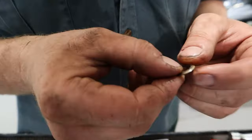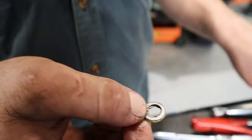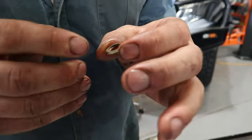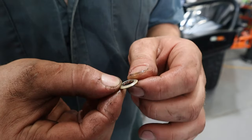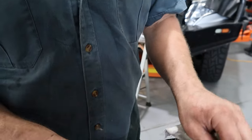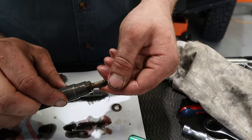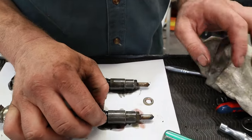Yeah, look, they're really not overly bad. It looks like they are a little bit distorted there. I don't know if you can see that. It's just kind of opened up a little bit, slightly. But they're sealing up. That's the main thing. Otherwise, we would see all this sooty, ashy stuff going up the actual length of the injector.